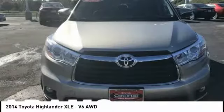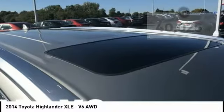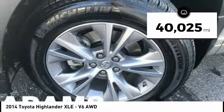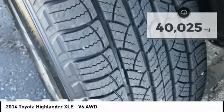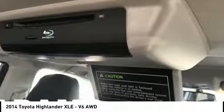A 2010 top safety pick, the Highlander is where substance meets style. This vehicle has less than 45,000 miles. Here are some of this vehicle's great options: traction control, keyless entry, navigation system, power liftgate, all-wheel drive, anti-lock braking system, steering wheel audio controls, stability control, backup camera, Bluetooth. Come see the car for yourself.